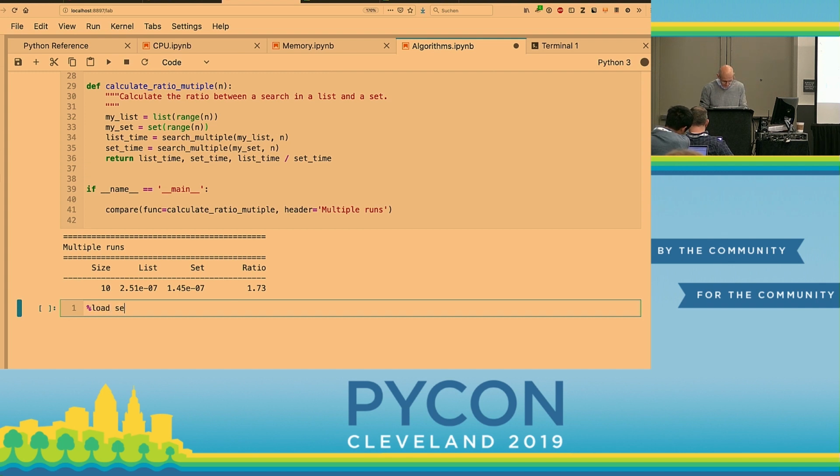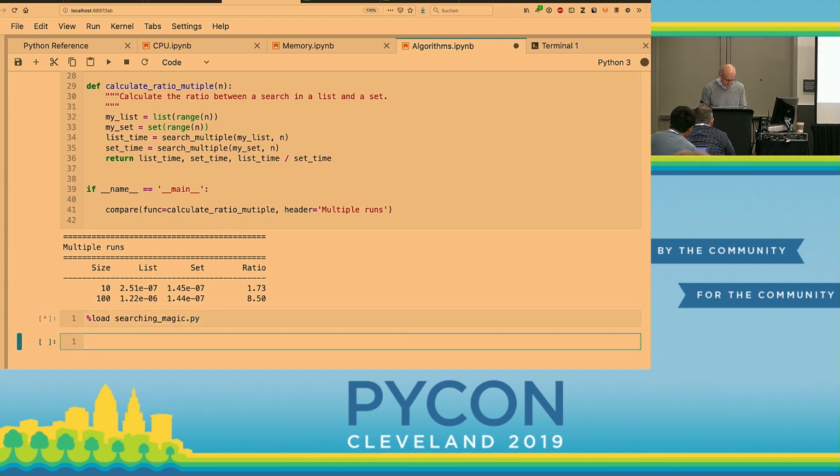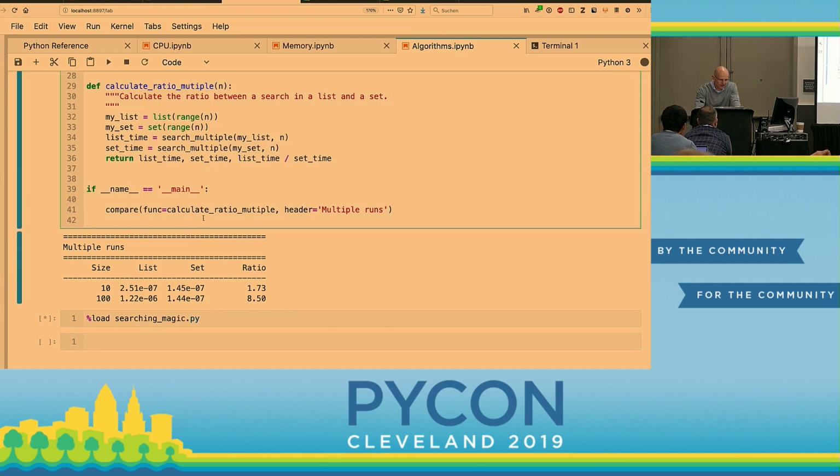Load searching magic.py. So that loads a while. So now I use the timeit, and I can essentially recreate this %timeit from the notebook. But you can actually use the built-in %timeit from the notebook to run it.